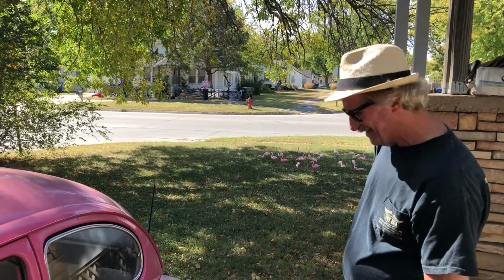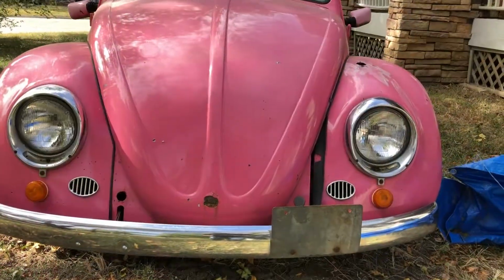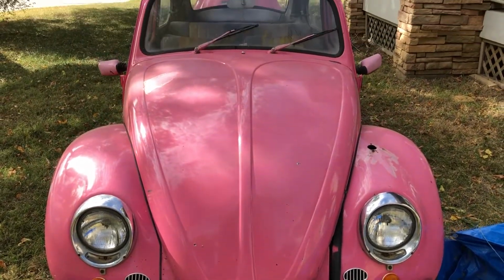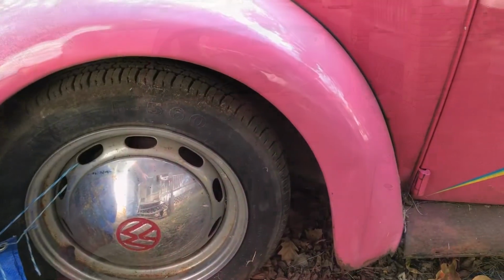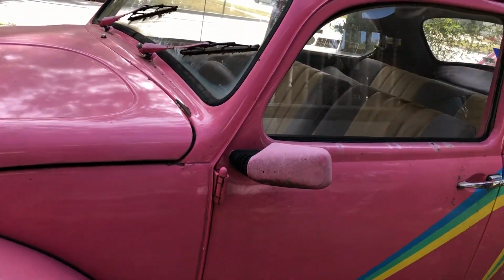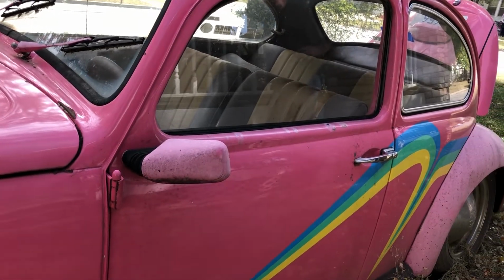You know, this thing's been lowered about 3 inches, so it sits about 2 inches off the ground. I bought the car from the gas station in Emporia. Oh yeah. In summer '81.